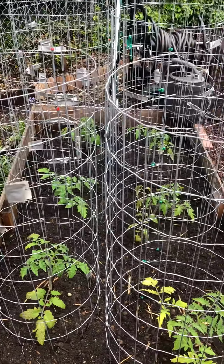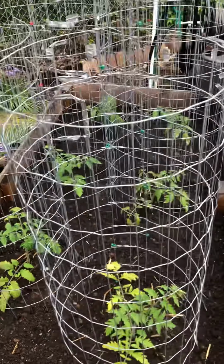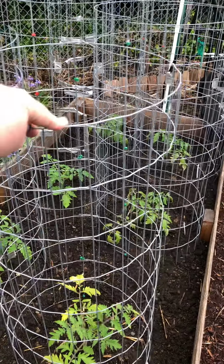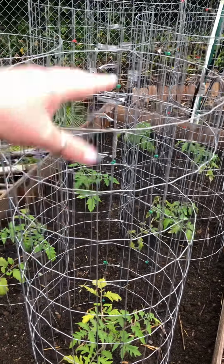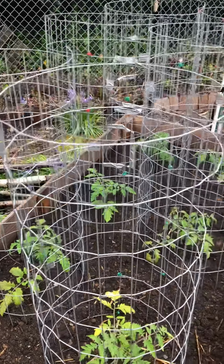So here are all the tomatoes that we planted last weekend. These are the DIY do-it-yourself tomato cages. I might do a video on this if my husband can hold the camera, or I'll set up the tripod to show you guys how that is happening.